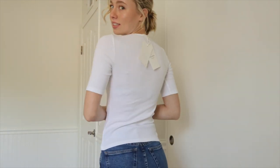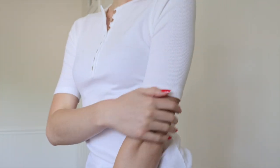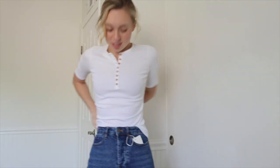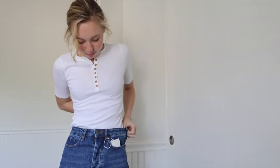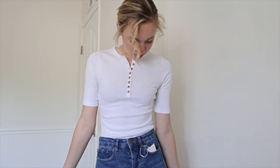This is the Theodora, and I personally love the buttons because it adds a little bit of personality and a little bit of uniqueness. And then again, where the shoulder hits, it's so flattering. And with this, I could wear this with a skirt. I could tuck it in, put it with a belt, ballet flats. So put together, so effortless, and I love it.